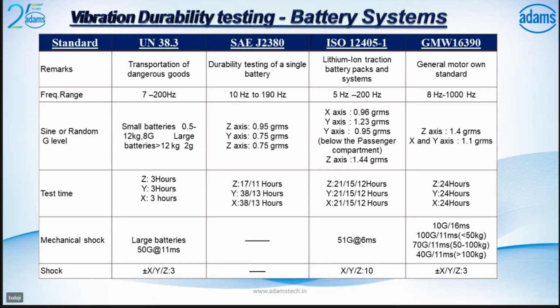And GMW 16390 is General Motors' own standard. So basically General Motors suppliers will follow this standard. They do a more severe test, 8 hertz to 1000 hertz. Z is 1.4 grms and X and Y are 1.1 grms. They do more durability testing on their components. X, Y, Z are tested separately, 24 hours each, in this vibration test.